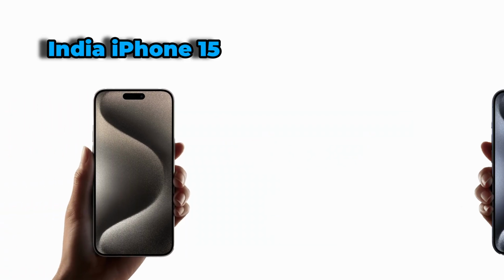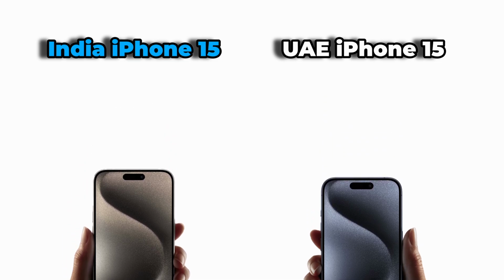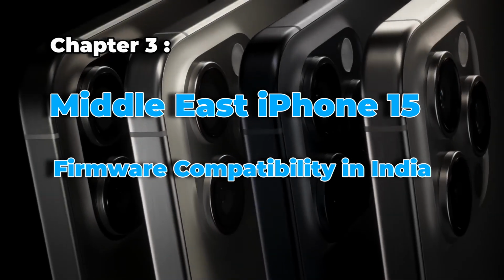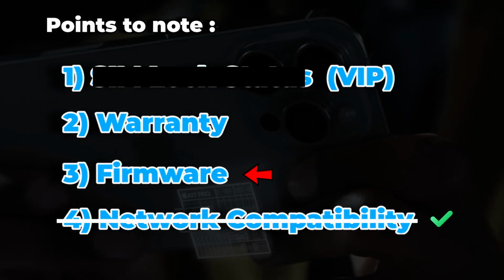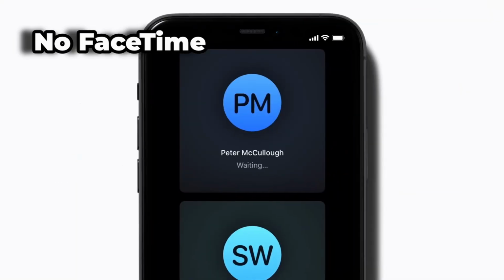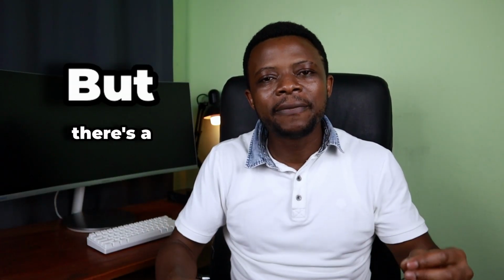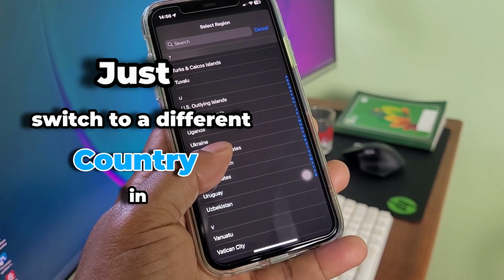Even though the Indian and UAE iPhone 15 versions have the same model number, you'll notice that their part numbers are different, and that's partly because they each use a slightly different firmware version. It's no secret that on UAE iPhones, the FaceTime application is not available by default, but what most people don't know is that to get FaceTime on a UAE iPhone, all you need to do is switch to a different country in your iPhone settings.